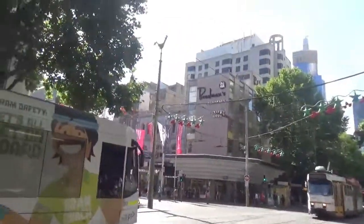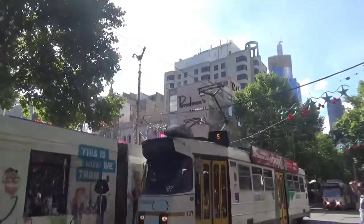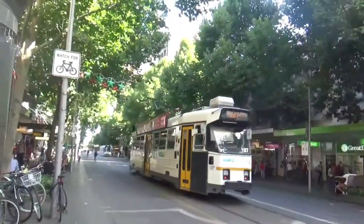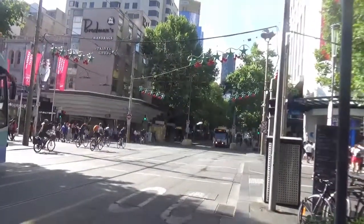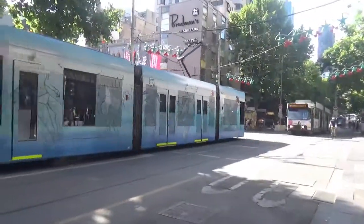In the slideshow, guys, I'll also put a picture of the old fashioned Z, like these ones in the old days, on the slideshow as well. And this is a 1980s to 90s B class.